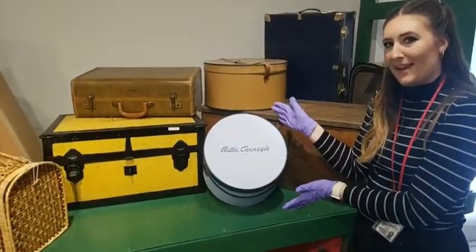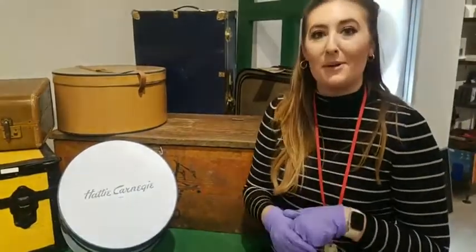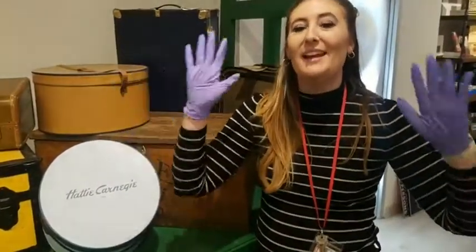So that's a little bit of the back life behind our hat box here of Hattie Carnegie, and we hope you'll come check it out in 2 weeks when we open the Railroad Museum.